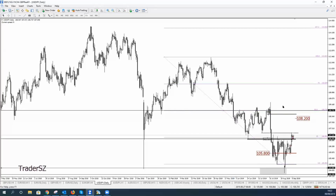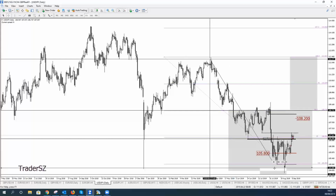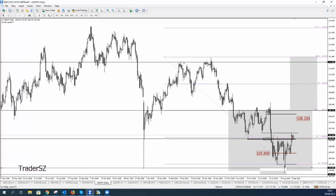If we get it back above here, I think we've done the trading below here, and that opens the gates for this half. So that's the bigger range. If we get back above the mid range of the bigger swing, then I think we're probably on for this level here, the 105.50s, and that opens the gates for these highs here. That would cover the gap, but only if we get cleanly above here. We'll have to wait and see.